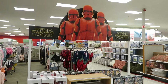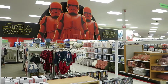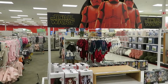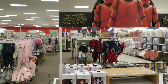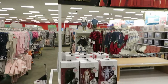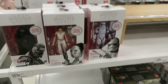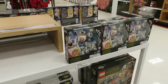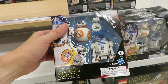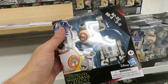All right, as I was walking in Target, they have this cart out here. It's over here by the bedding section, and by the toddler infant section. So they got the Black Series figures out here on the shelf in the white boxes. Then they got this Rise of Skywalker Jedi set. Might get this.